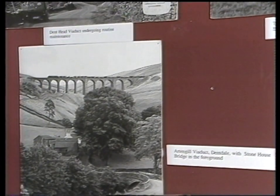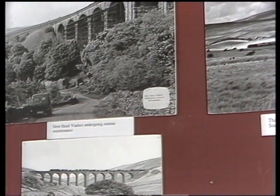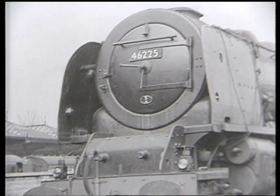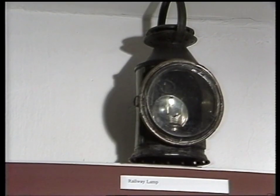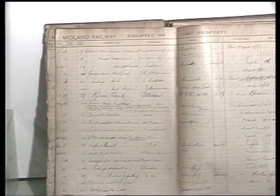The museum also tells the story of the Settle and Carlisle Railway with a fine collection of photographs of the line and the locomotives which were tested on it. A number of relics from the days of the Midland Railway Company have also been preserved here.